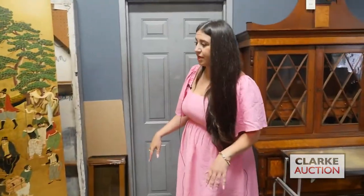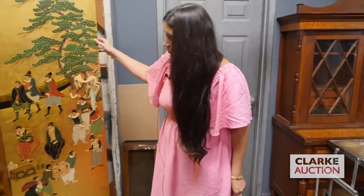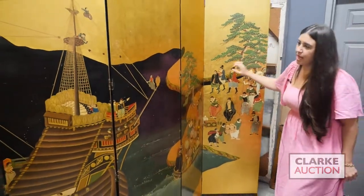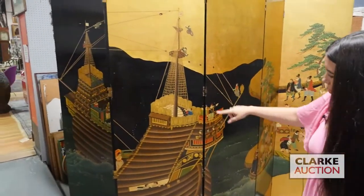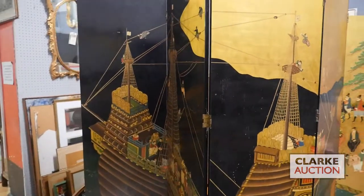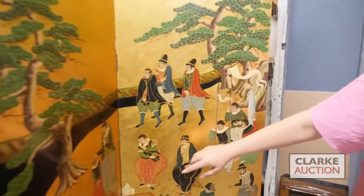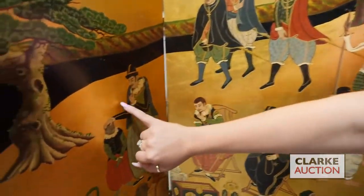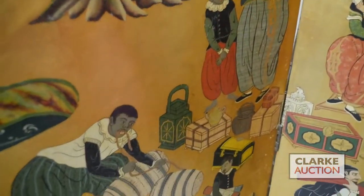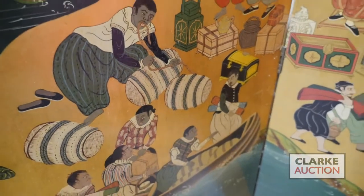Okay, one of my favorite lots in the sale is this Japanese Nanban style folding screen. So it's just exceptionally well painted. And it's a Portuguese merchant ship landing. So if you just take a look over here, you can see them unloading the ship and just all these wonderful characters. Like this is quite funny here, all of these people working and just the way that they're depicted, and unusual to see a Portuguese scene displayed by the Japanese.